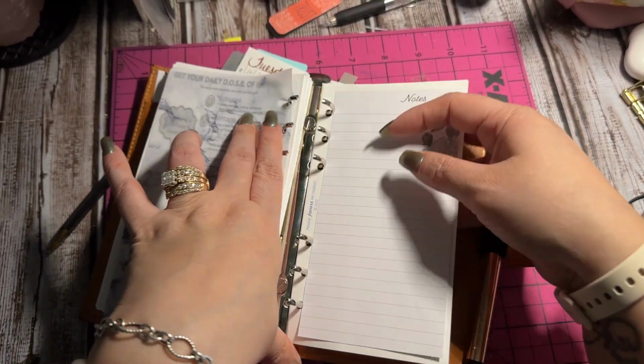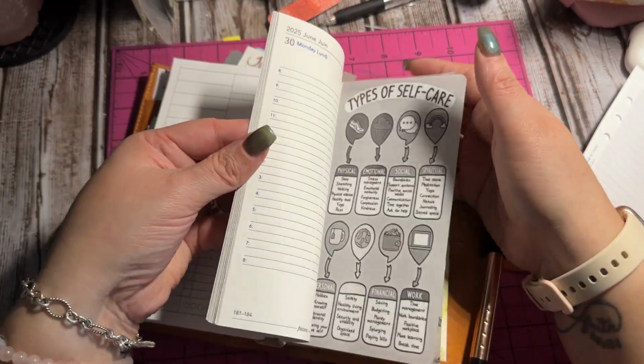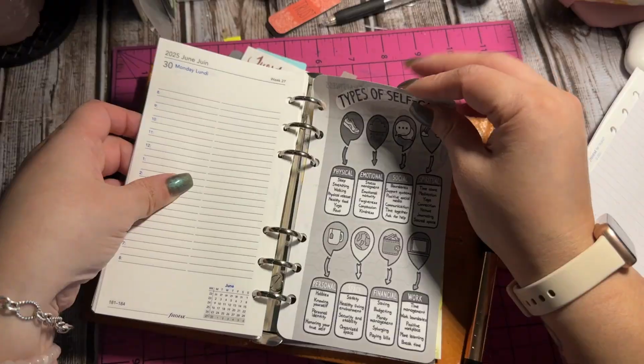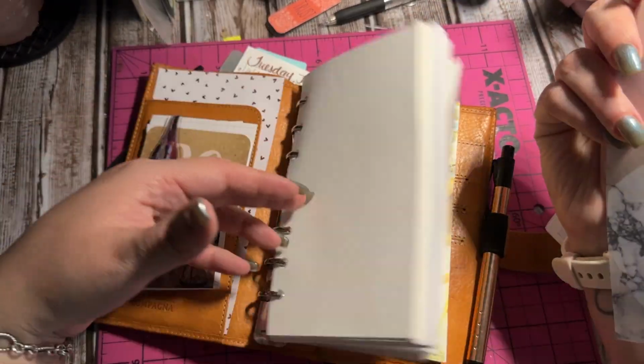Probably should put some Filofox in here. I literally have a lot. They're upstairs. I like this type of self-care. It's pretty cool.